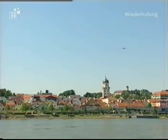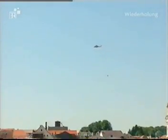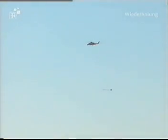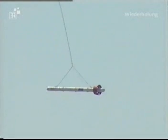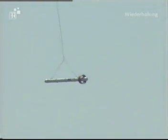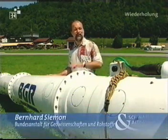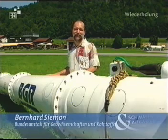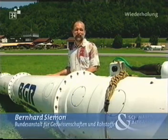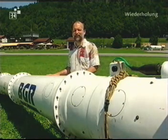Don't worry, there is no torpedo hanging on the Sikorsky helicopter flying over Vilshofen. It is a tool that is able to give a view into the Earth down to 150 meters. This man is giving a little lesson about how it works. It's sending an electric and magnetic field and gets back the information about what is in the ground.